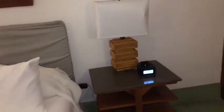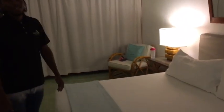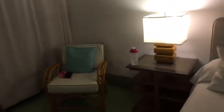Right beside you have these 2 night tables, 2 lamps, and they provide us with 2 chairs. The small one is for Gio, and the big one over there is for me. So when she's misbehaving, she stays over here and I stay over there. For entertainment, I have a flat screen TV.